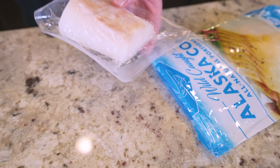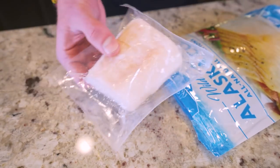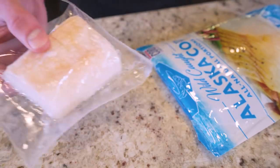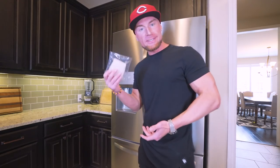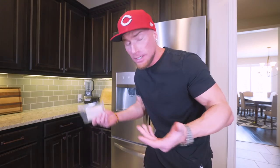I love to buy fish this way because if you buy it fresh and just put it in your fridge, it's gonna go bad in a couple days. This way, you're gonna have this forever until you want it. Plus, thawing it is super easy. All you gotta do is take this little vacuum sealed pack, put it in your fridge the night before you wanna eat it. The next morning, it's gonna be thawed and ready to use all day.